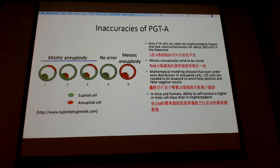First, only 5 to 9 cells are taken by trophectoderm biopsy, which lacks representativeness of the about 200 cells in the blastocyst. And mitotic aneuploidies tend to be clonal, like this. So if you unfortunately take these cells for analysis, we will discard this chromosomally normal euploid embryo. And mathematical modeling showed that even under even distribution of aneuploid cells, more than 25 cells need to be biopsied to avoid false positive and false negative results.